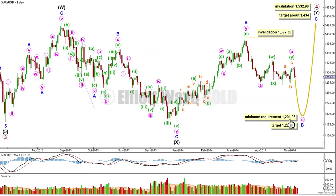If we don't get downward movement to the minimum requirement for a flat, then I'll consider the least likely possibility that intermediate wave Y is unfolding as a triangle. But a flat is much more likely because they are much more common structures, so that's what I'll expect. That's how we'll label it. Flat subdivide 3, 3, 5, and I'll expect intermediate wave Y to end about 1434. That's where intermediate wave W ended, because the purpose of combinations is to take up time and move price sideways, so the second structure in a double usually ends about the same level as the first.